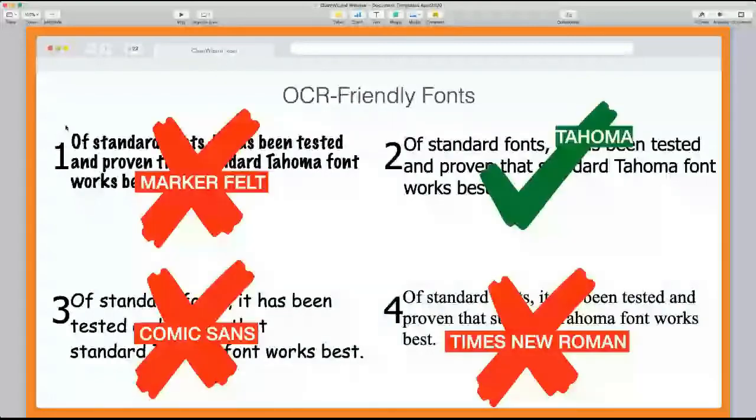I'm a font geek. Oh my gosh, I'm such a font geek. Laura got number 2. She was right. Tahoma, which is on Macs and on Word and on PCs. It is a free font. Tahoma is the font that the computers like the best for OCR, for the optical reading.